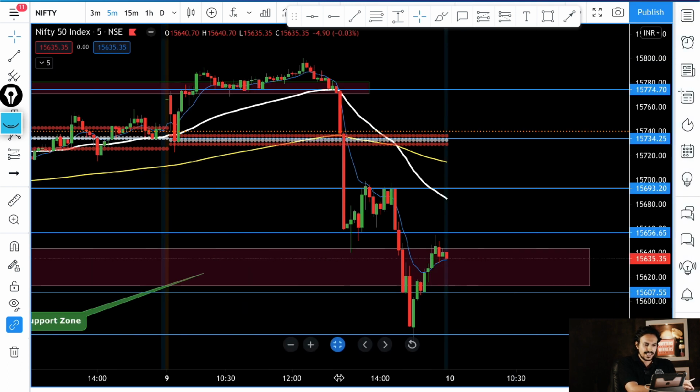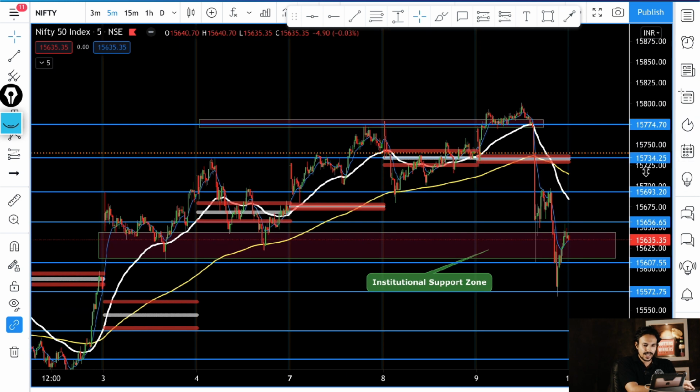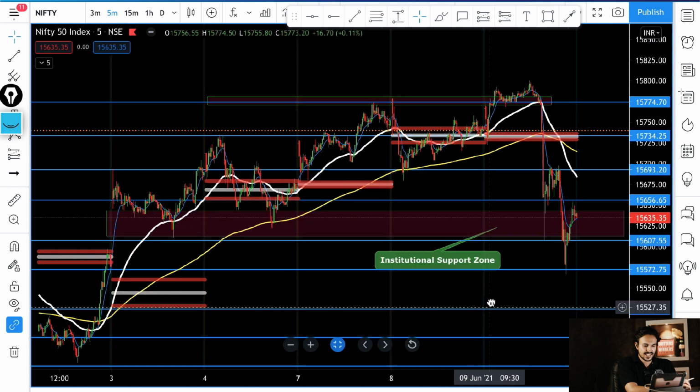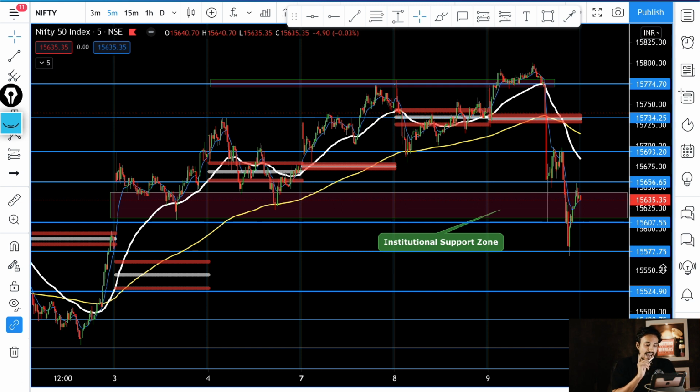Okay, so Nifty is here right now. Just look at the institutional support zone that we have been discussing. If you get confused looking at the lines, these are all important lines. This is not some hodgepodge on the chart. This is a very important zone. And can you see that every line matters?